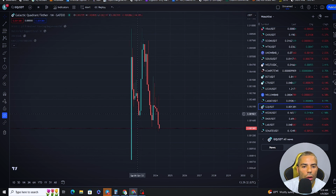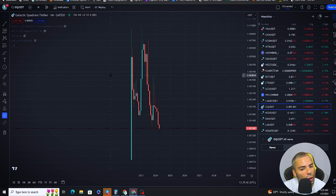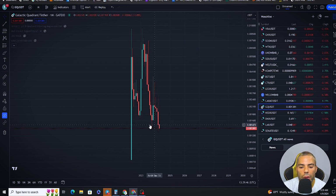GQ doesn't look all that bullish to me. It looks like we're still trying to find a base. So this is one where I would not put any more money in, although I have a little bit of capital in it. I did buy down here, so I am okay. Eventually I think it will turn around and go the other way, but it might take a little while.